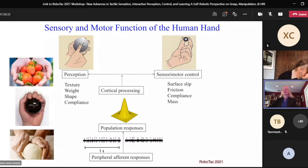One of the challenges there is really understanding how the peripheral afferent responses that come from mechanoreceptors in the skin and muscles are used both to perceive object properties such as texture, the weight of an object, its shape, its compliance, and at the same time those signals participate in sensory motor control.